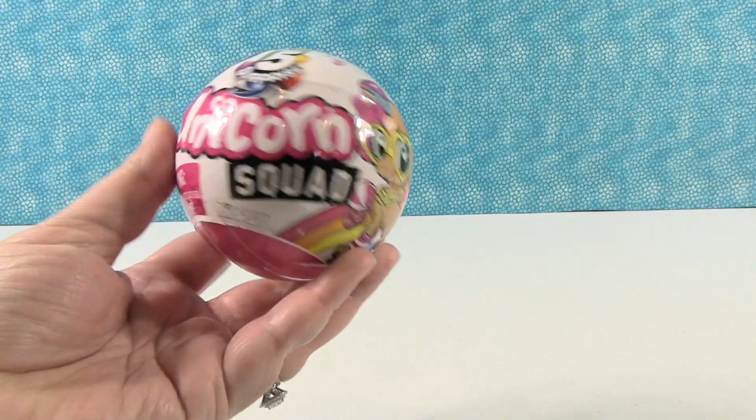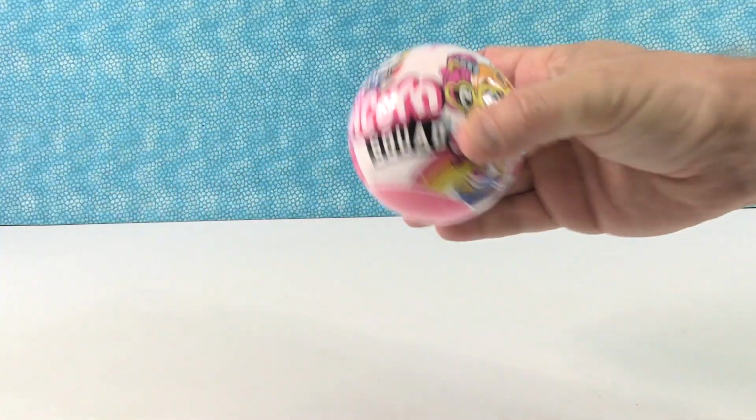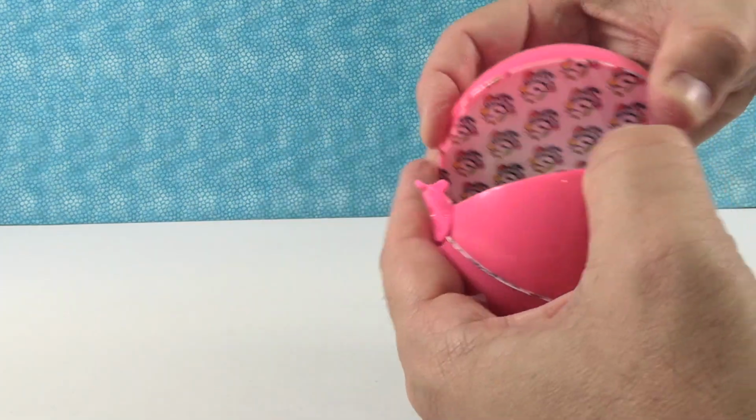Okay, so there's lots of other fun surprises in the Five Surprise line, like Unicorn Squad. That's another collection you can get. I'm going to let Paul go ahead and open this one up. Yay. All right. I love me a magical unicorn surprise. Fun.